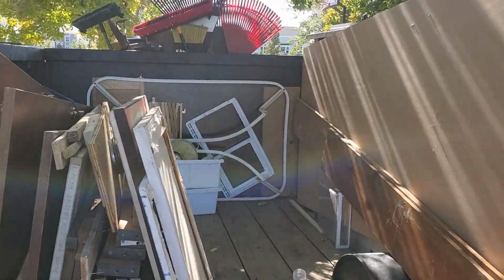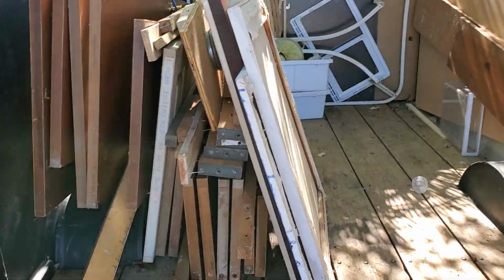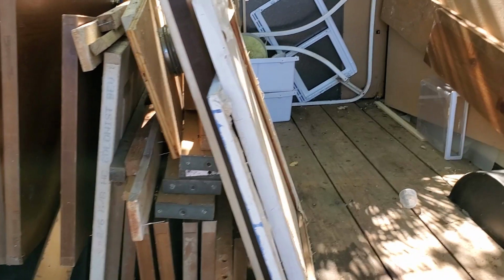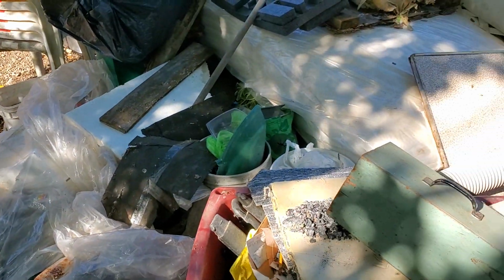So, we came in yesterday. It was about 6 o'clock, and the trailer was full. Now, the trailer had trash on it. You know, there's doors, there's wood, stuff in the back there, wood on this. Some of this wood I will keep. Some of it I've actually already pulled off.